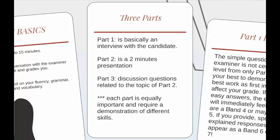Here's where they really are taking a look at your fluency. In part three, these are going to be follow-up questions to part number two. They're related to the same topic, but part number three has the most difficult questions, because the questions are going to be much longer, and the questions are going to have more difficult vocabulary.